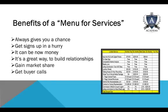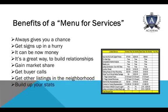How about if you get 10 signs up quickly? You just say, you know what, I'm new to the business. I'm going to go out and do 10 menus. You got 10 signs up. What happens then? The phone rings. All of a sudden you're getting buyer calls. You start to get other listings in the neighborhood. You start to build your stats up.